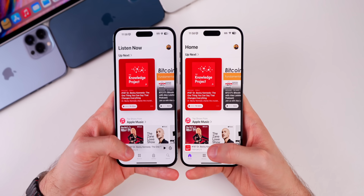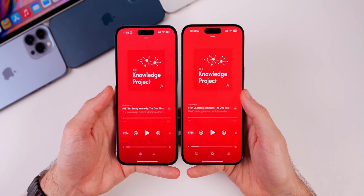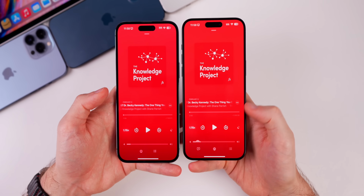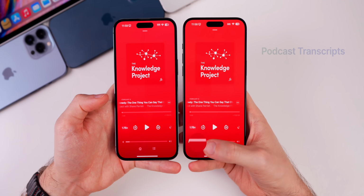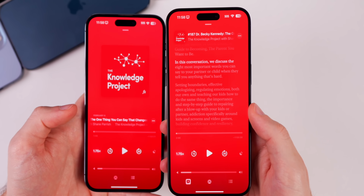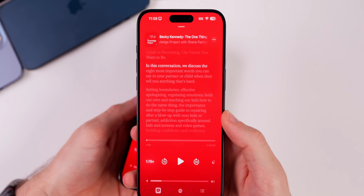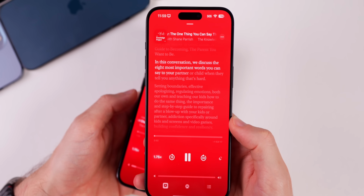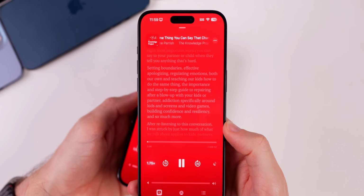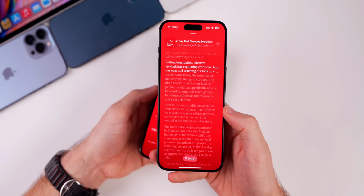But the much bigger change here happens inside of the Now Playing view when you have a podcast playing, and you will notice down in the bottom left hand corner we have a lyrics glyph icon, and when you tap on that, that will pull up the transcripts. So now in 17.4 you have podcast transcripts that play along in real time with the person who is talking in the podcast. Very similar once again to what you see with Apple Music.